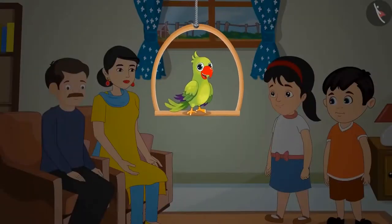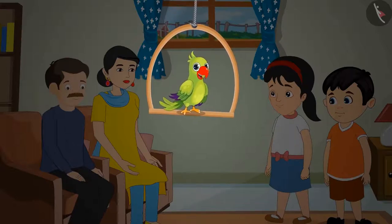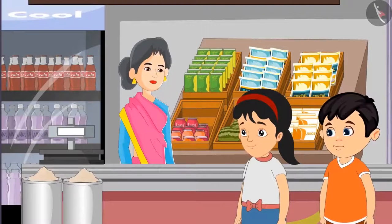This evening there is no electricity in Chotu's and Pinky's house. Mother has asked Chotu and Pinky to bring a thick candle from the market. Chotu and Pinky went to a shop to buy candles. Auntie, please give a thick candle. Take this, children. Choose out of this.